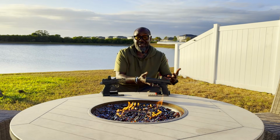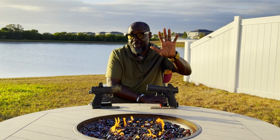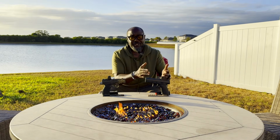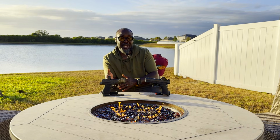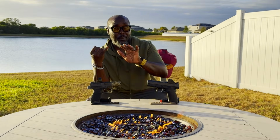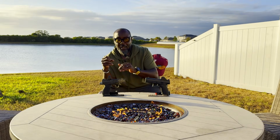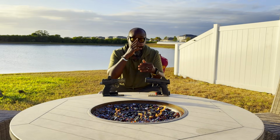So you're looking at the CZ and you're saying, this plus a little bit can get you into the CZ P-10 C Ported Edition. But then over here on the Canik Mete, for everything that you'll get in the box, you can get it plus this plus, and you'll get all of what comes in the box for this. Let us look at the CZ first.